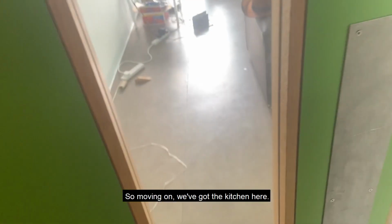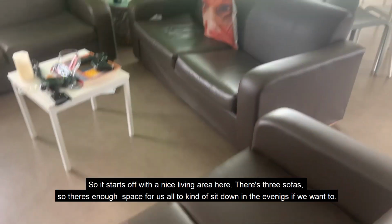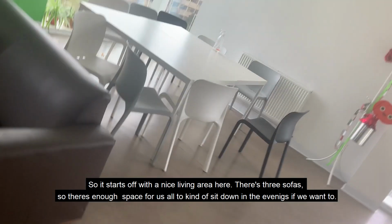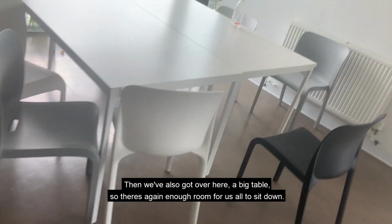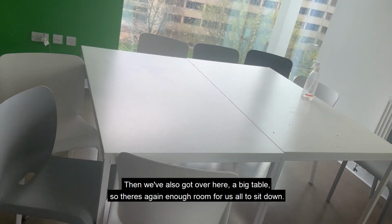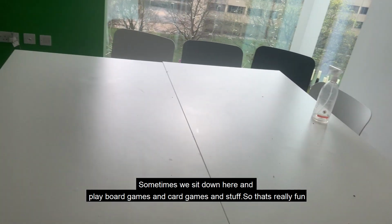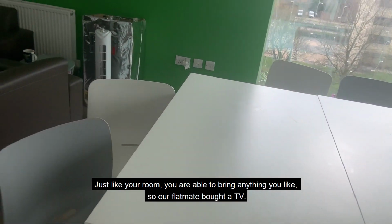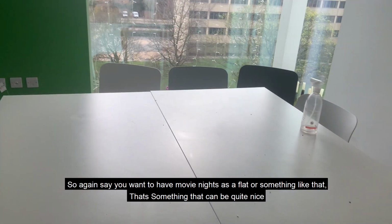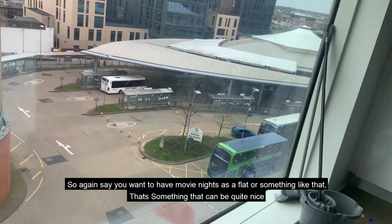So moving on, we've got the kitchen here. So it starts off a nice living area here. 3 sofas, enough space for us all to kind of sit down in the evenings if we want to. We've then also got over here a big table, so there's again enough room for all of us to sit down. Sometimes I sit down here, play board games and card games and stuff, so it's really fun. Just like your room, you're able to bring anything you like. So our flatmate bought a TV, so again, say you want to have movie nights as a flat or something like that, that's something that can be quite nice.